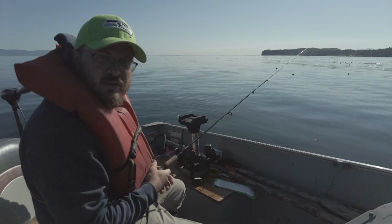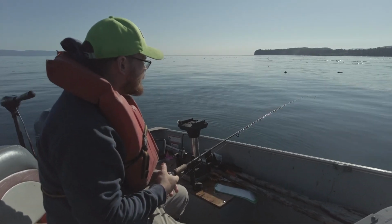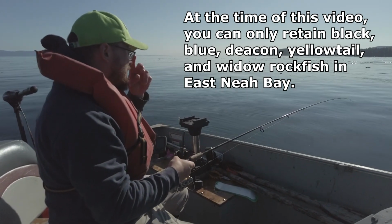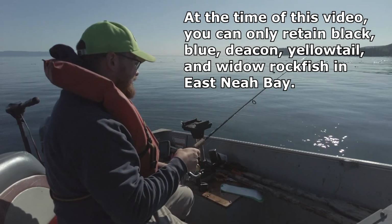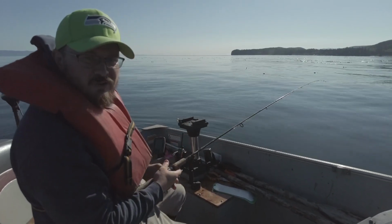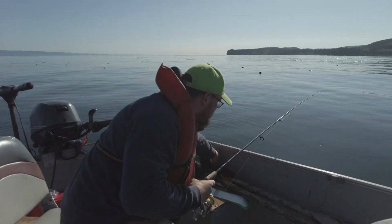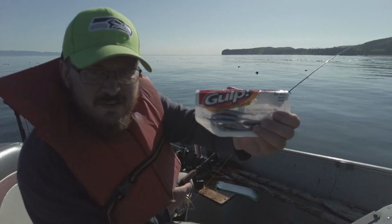Alright, if I catch another one of those, I will move because I'm not trying to just torment rockfish you can't retain. This isn't the best jigging rod, by the way. This is actually my rockfish casting rod. I like to cast Berkeley Gulp minnows on this.